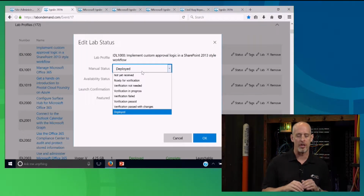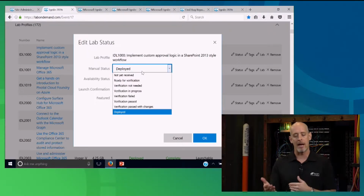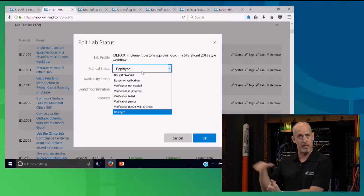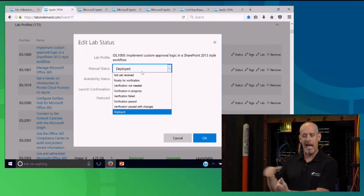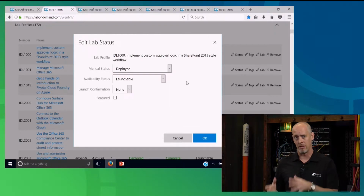They changed a little bit of wording, some minor things that we don't need to go back to the content owner to have them change, but we send them back the manual and we say, hey, look, this is what the MCT did. They passed your lab, but they added some stuff to it. So this is basically how we track the manual, which is a little different than what we call the content or the VMs.